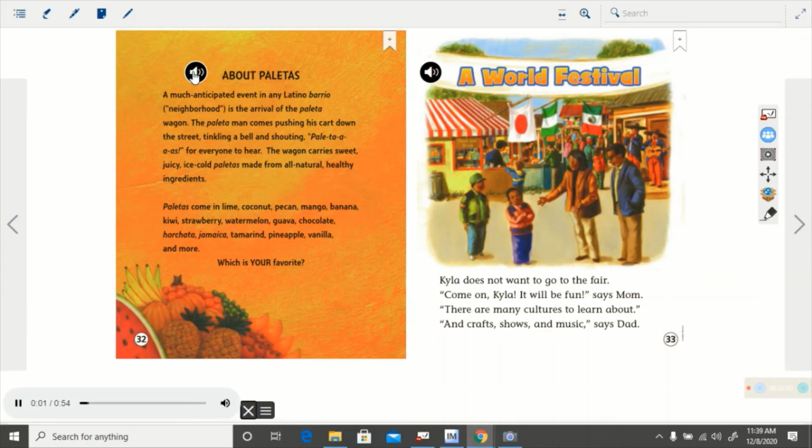About paletas. A much anticipated event in any Latino barrio, neighborhood, is the arrival of the paleta wagon. The paleta man comes pushing his cart down the street, tinkling a bell and shouting, "Paleta-as!" for everyone to hear. The wagon carries sweet, juicy, ice-cold paletas made from all natural, healthy ingredients. Paletas come in lime, coconut, pecan, mango, banana, kiwi, strawberry, watermelon, guava, chocolate, horchata, Jamaica, tamarind, pineapple, vanilla, and more.